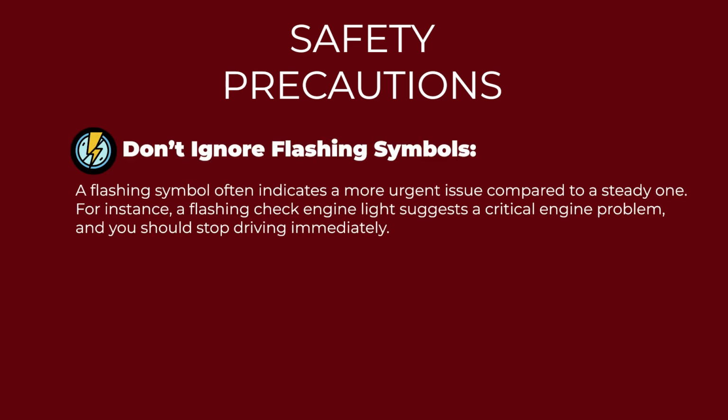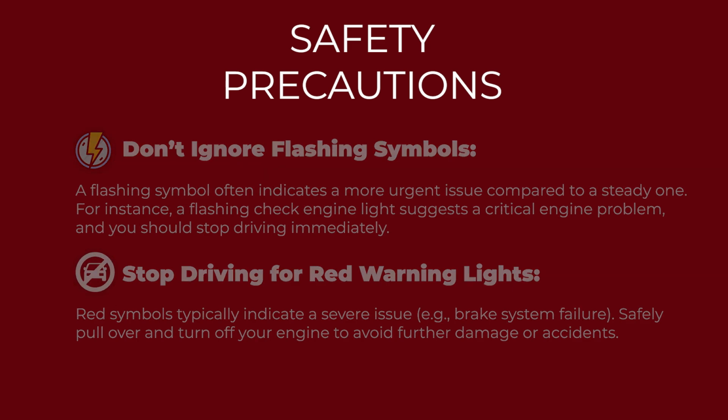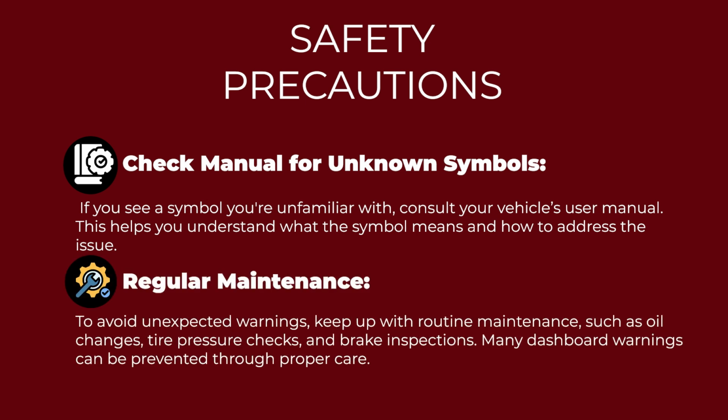Don't ignore flashing symbols. Stop driving for red warning lights. Check the manual for unknown symbols. Regular maintenance.